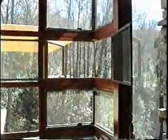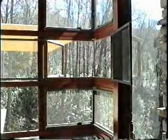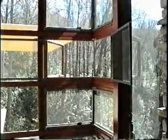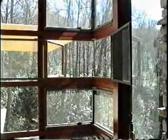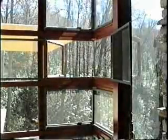Wright explained, "My sense of wall was no longer the side of a box. It was the enclosure of space affording protection against the storm or heat only when needed. But it was also to bring the outside world into the house and let the inside of the house go outside."